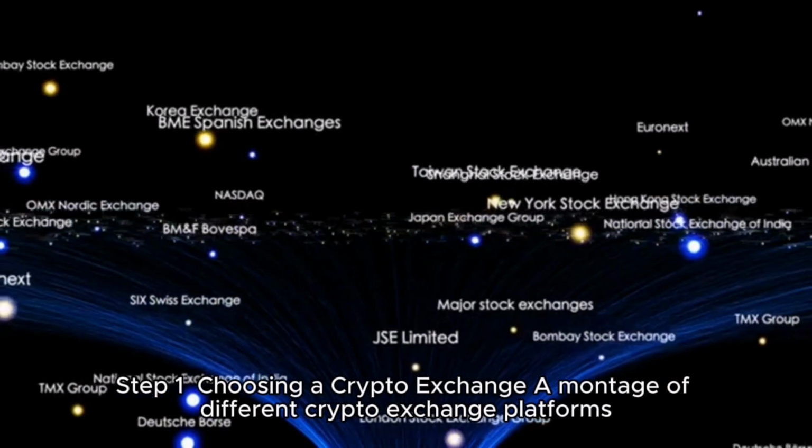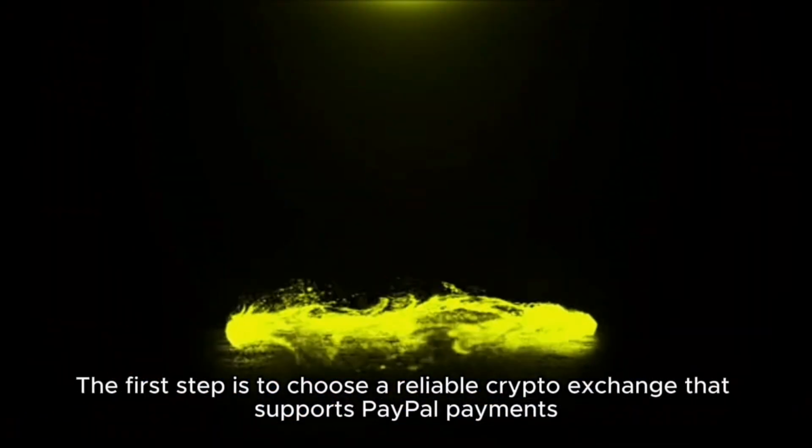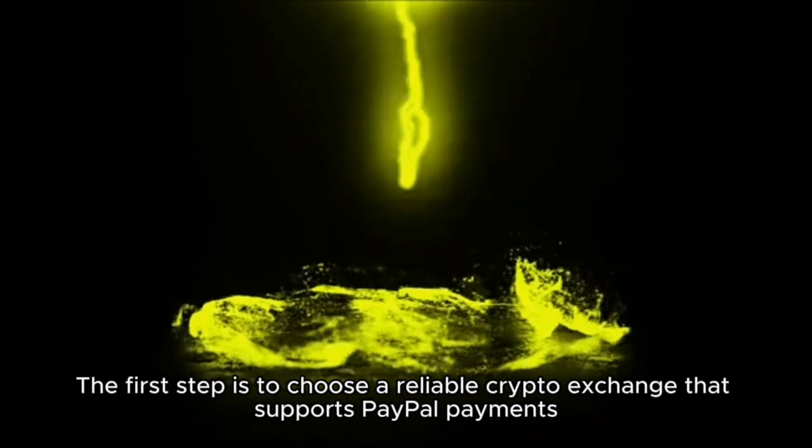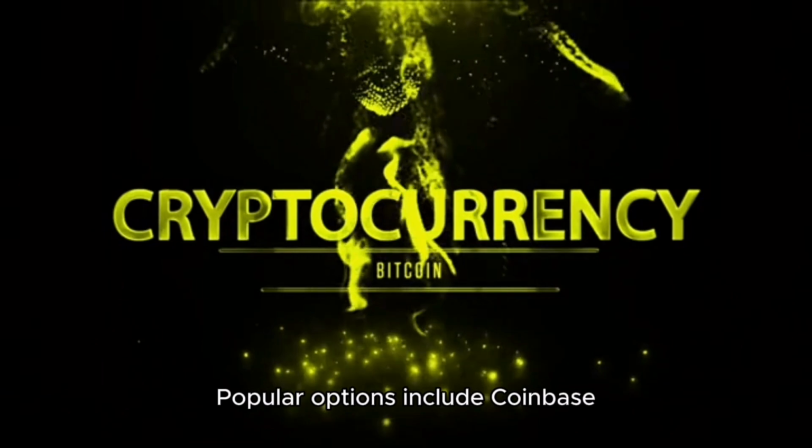Step 1. Choose a reliable exchange. The first step is to select a reputable exchange. We recommend Exchange Name for its user-friendly interface and security features.